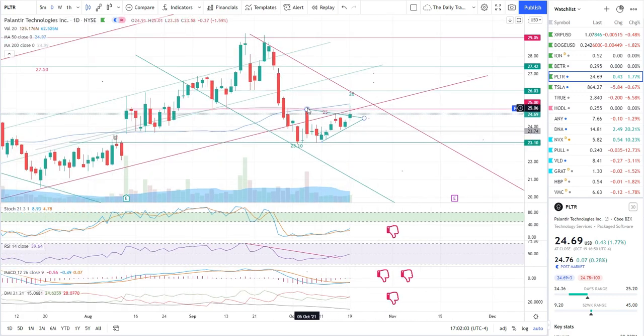So we were in the symmetrical triangle, and at the same time, we are in the congestion zone between 23.10 and 25. The stock was making lower highs and higher lows. So this is what was happening here. And now we broke outside of this symmetrical triangle.